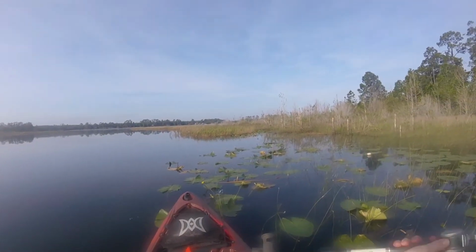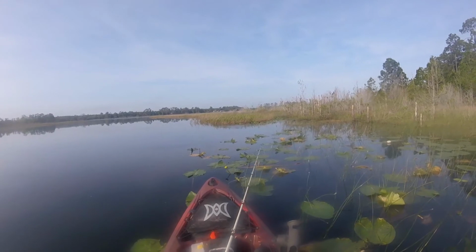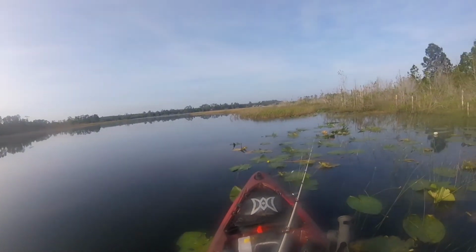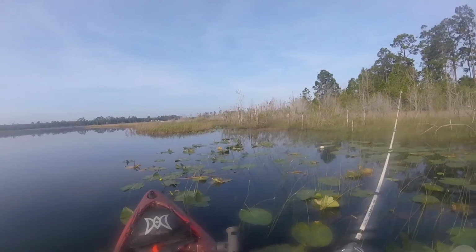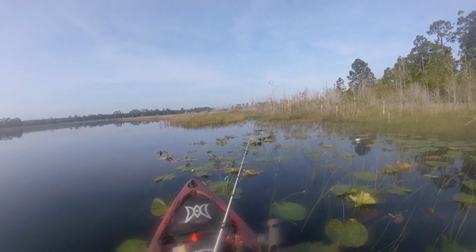This inland fisheries is for the birds. I shouldn't say that. I like trying new areas. I've never been here before. As far as I know, there are no facilities here. The boat launch is just kind of, I don't know. I don't want to say crummy or crappy, but it's not like state of the art or anything.